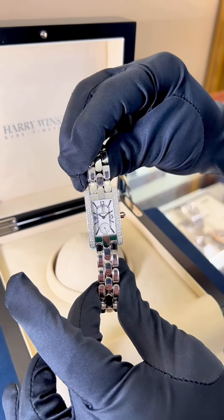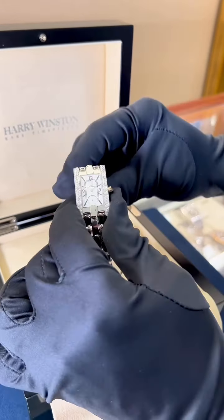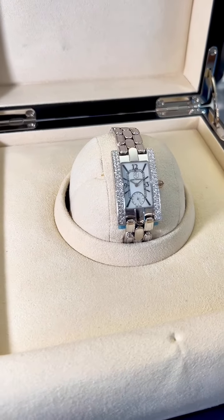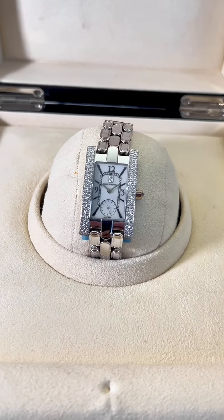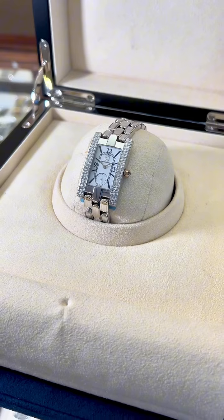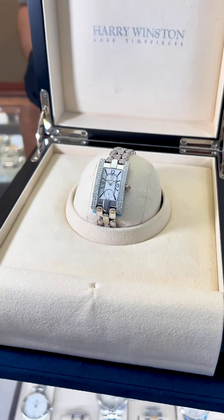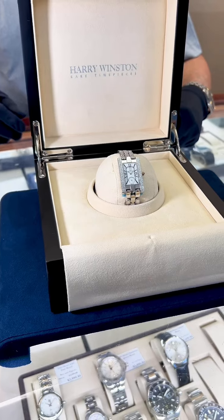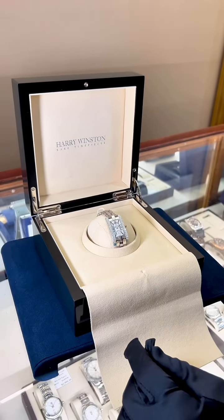This watch features an 18-karat gold case and bracelet with a row of diamonds on the 3 o'clock and 9 o'clock side, as well as a diamond that is permanently mounted in the crown. The case measures 35 millimeters by 22 millimeters, and the watch will currently fit a 6-inch wrist. It comes with a Harry Winston box, and it has just arrived back to us from Harry Winston in New York after a complete service on the movement.